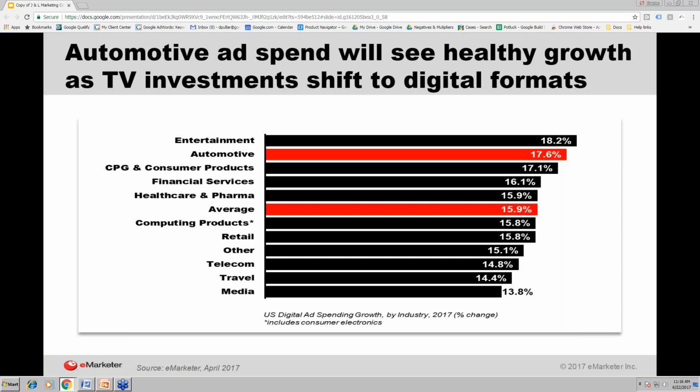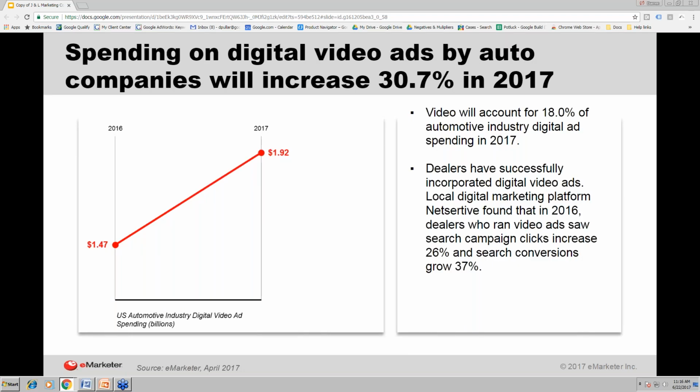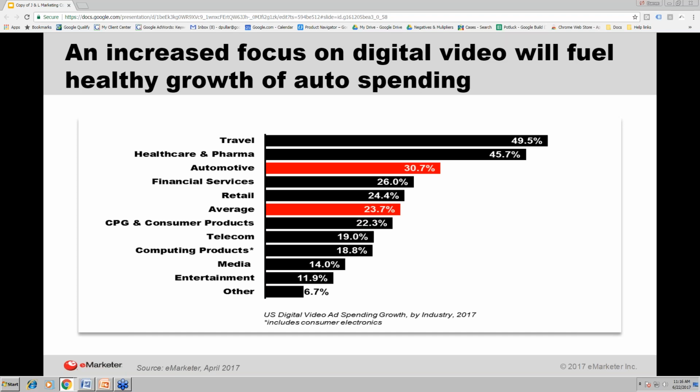And here are some stats to be mindful of from eMarketer again as it relates to how digital formats are going to be growing. You can see automotive there close to the top as it relates to switching from TV to digital. It will grow 17.6% in 2017, which is hugely significant as well. Spending on digital video ads by auto companies will increase 30.7% in 2017, according to eMarketer and all their vast array of research. And an increased focus on digital spending will help put a healthy growth on auto spending. You can see how automotive is quite a bit above average as compared to other verticals.